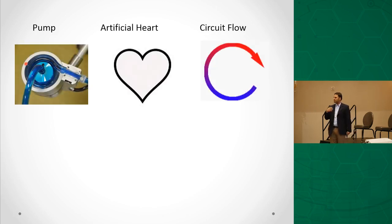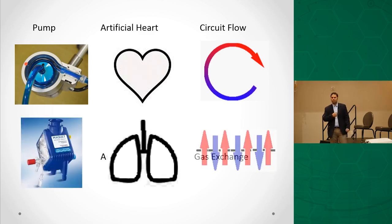So the ECMO is just like a human being, an artificial human being, you can say. It has a pump that is equivalent to your heart that provides circuit flow or blood flow. You have an oxygenator, which is just like your lungs, and it provides gas exchange.